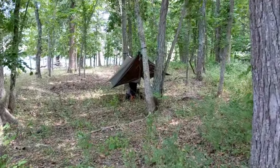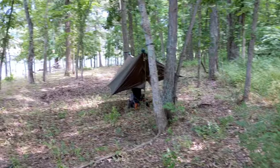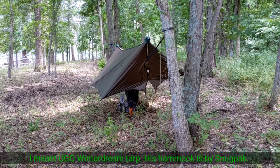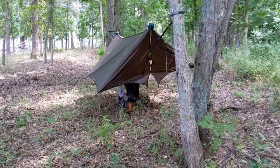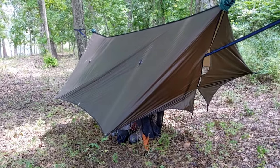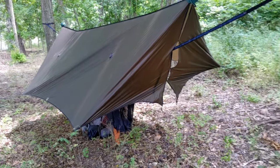All right, over here, Scotty, using his UGQ Dream Hammock. I think he's got a snugpak tarp. He's got his bag and everything under there. So he's the only one that is using a hammock. I brought one. Don't know if I'm gonna use it, but I brought it just in case I don't like the tent.